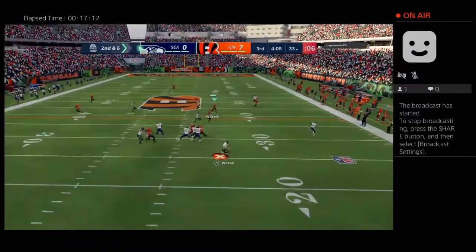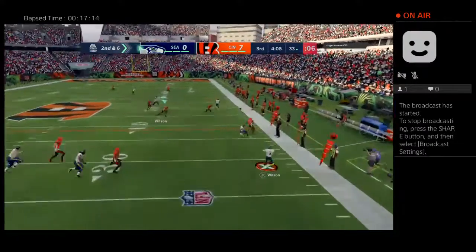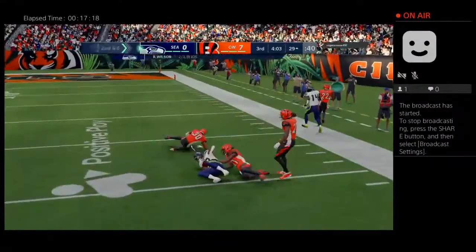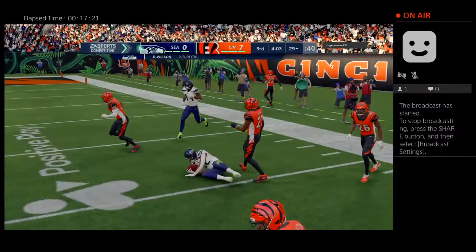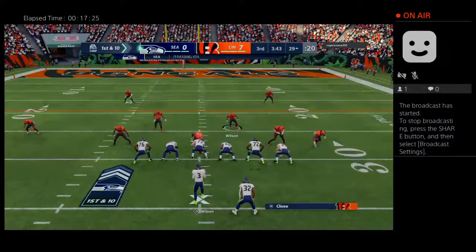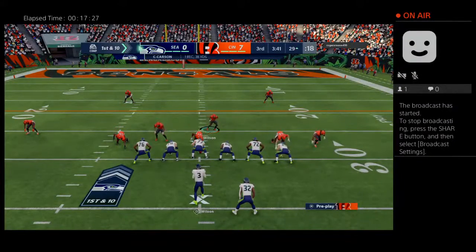To throw on 2nd and 6. Wilson escaping the pressure right. That's complete. Hits Carson out of the backfield. And he'll go down, but not before getting this inside the 30. Boy, he ran free there after the catch as that winds up going for 38.